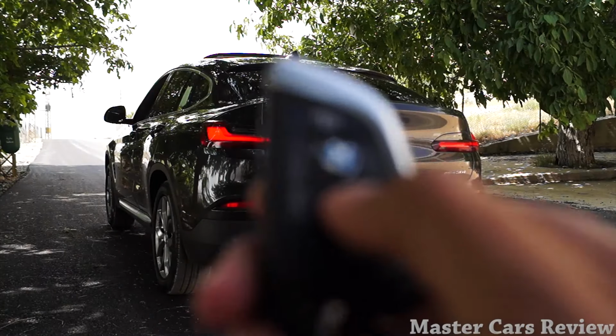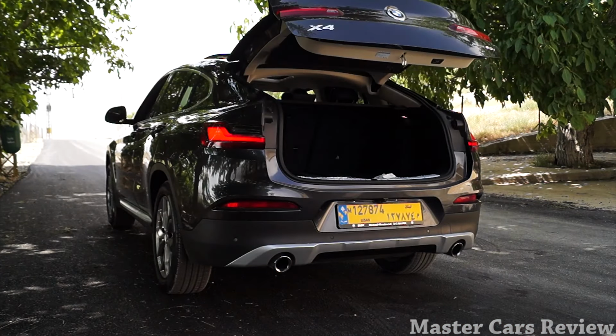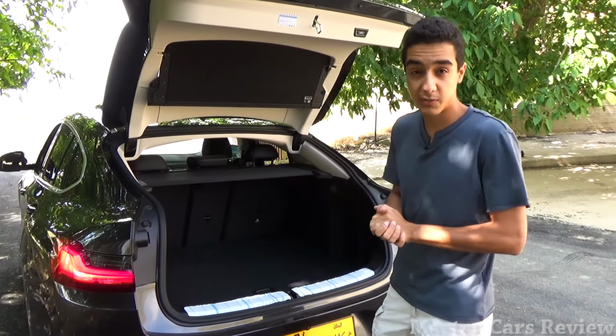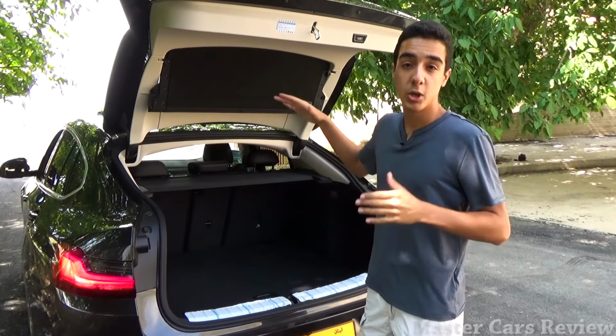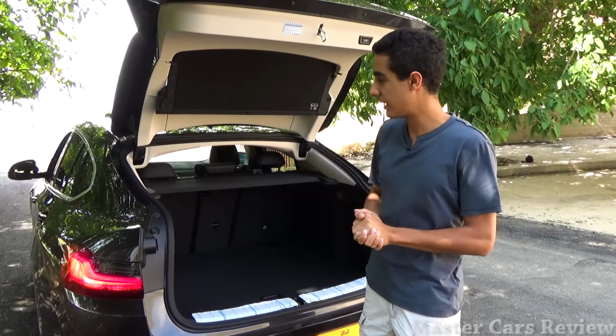Now I want to talk about the cargo space in the X4. As you know, it has a sloping roofline, so it may affect cargo space. You've got 525 liters without the rear seats folded, and if you fold them, you've got 1,430 liters. Now, the bad thing is that you can't stack up your luggage because, as you know, you have the trunk, and that's gonna be a bit hard.